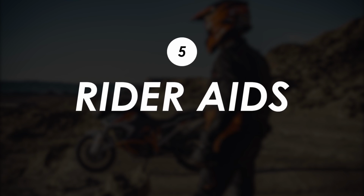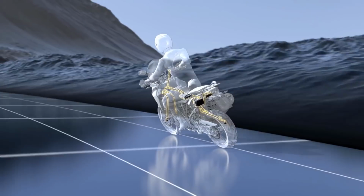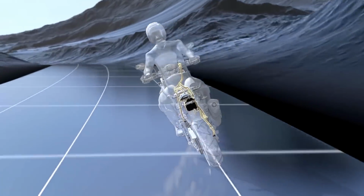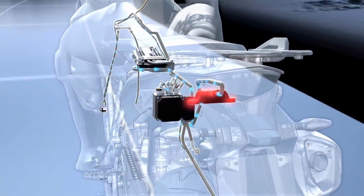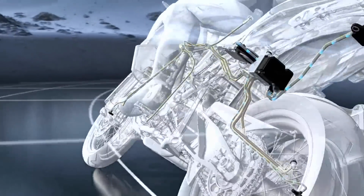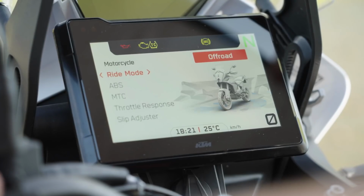Although the previous generation did already have lean-sensitive ABS and traction control, there's a new upgraded 6-axis inertial measurement unit, whilst the riding modes have also been tweaked with a refined traction control system that they say is more predictable and intuitive. The street riding mode gives you medium traction control intervention and a standard throttle response.